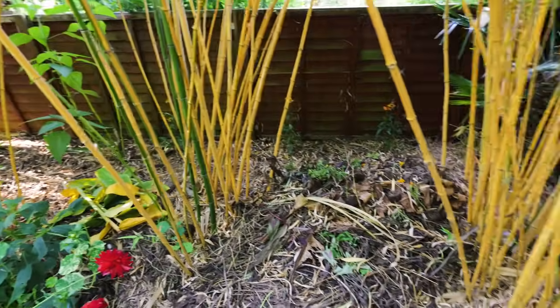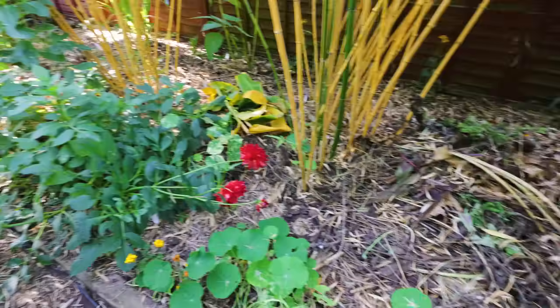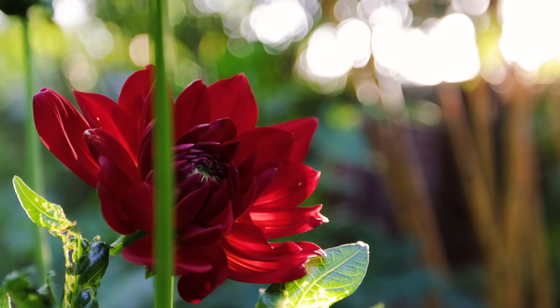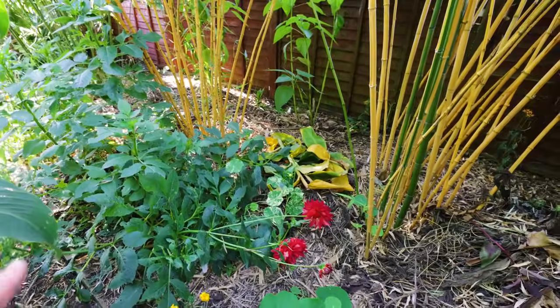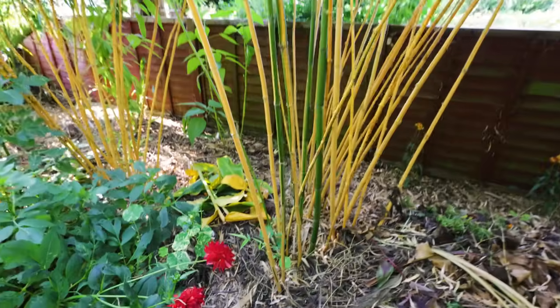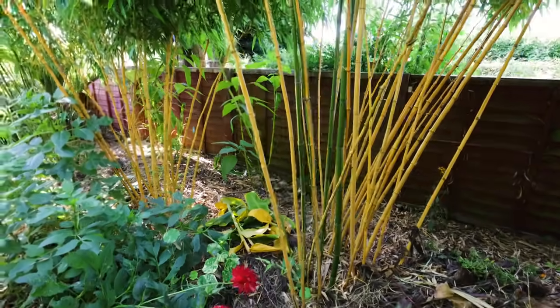On this side here then, forget about every other plant in this area, the dahlias that I should have staked. In fact, I'll be chopping them off and bringing them inside as soon as I film this video. But I thought I'd leave them on to show you that I can grow pretty flowers as well, just badly. The main plant of this area here is all about the bamboos.